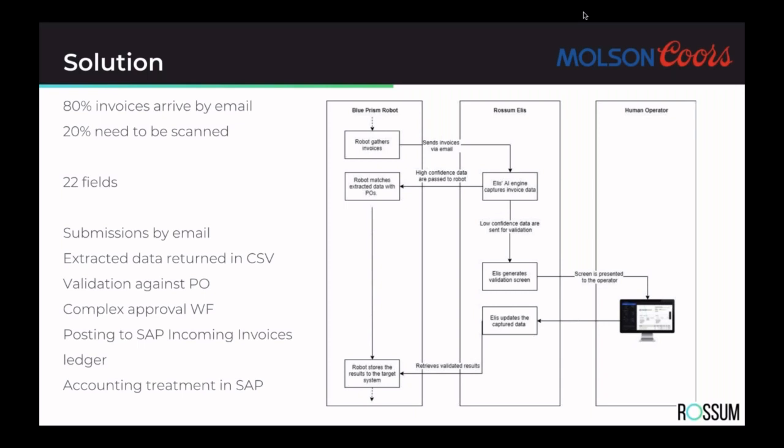So what does the solution look like, or what is the situation now? In terms of the invoice population, 80% of the invoices come by email as digital PDFs, 20% are still paper-based and need to be scanned. This is all combined into a single input stream that is then managed by the robot. The robot submits those invoices by email to our engine. The extracted data, the 22 fields, are returned in a CSV.